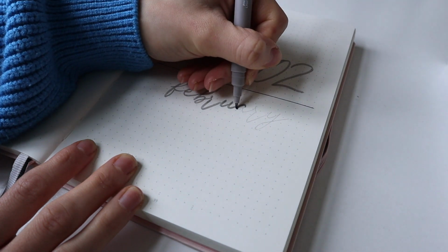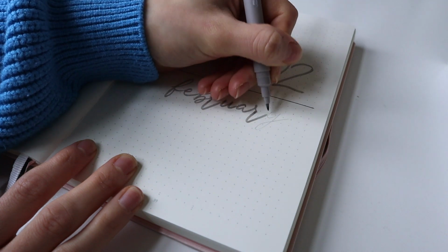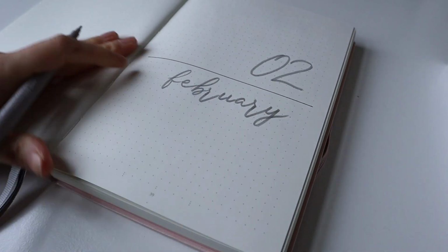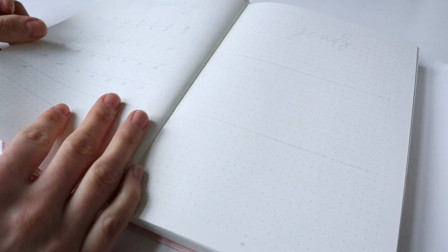Who knows? But I did the same thing, just kept it super simple with a calendar overview, a monthly goals page, a habit tracker, a monthly log, and a task list. And that was my setup for February.